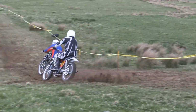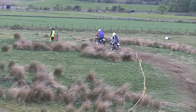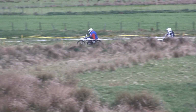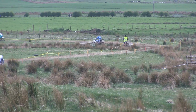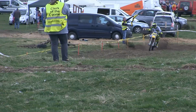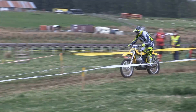And just making his way through there is number 118. That's Kenny Harper on one of his absolutely immaculate bull tackles. Now you may have seen Kenny's bull tackles in previous videos here on my YouTube channel. A couple of really nice looking bikes. It looks like Derek McCauley, who was riding superbly there, has got a problem with his 250 bull tackle. He's parked up track side there.